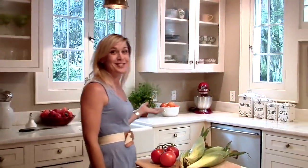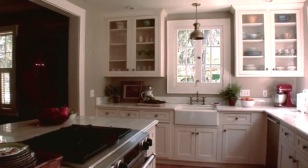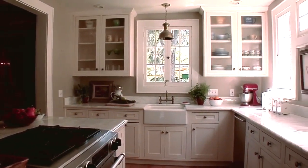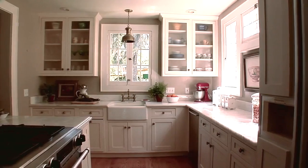This is our kitchen. It's the first room that we did in our house. The original 1920s cabinets were in here, so we wanted to stick to the original style, but we modernized it, put seated glass in so we could see our dishes, and added this great huge island. And then we put Vermont Danby marble on our countertops, which was a special treat for me. I think that was our big splurge.